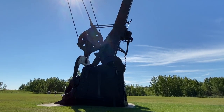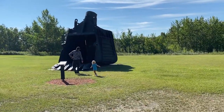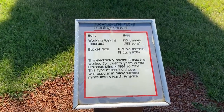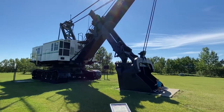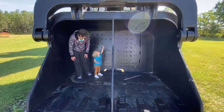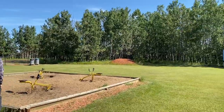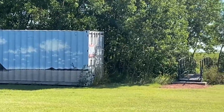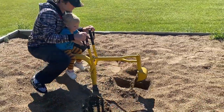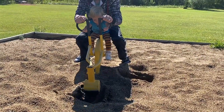It's huge. Look at the size of that bucket. Look at the size of this bucket, too. And this is one of the smaller ones. Look, it's you guys. That's a big bucket. You digging? You a miner? Look at you go. Look at all the sand you dug up.